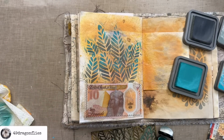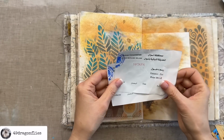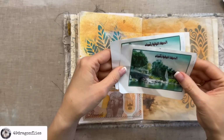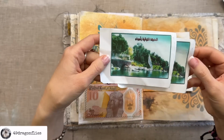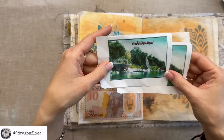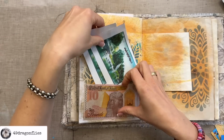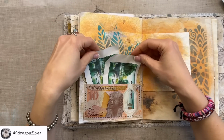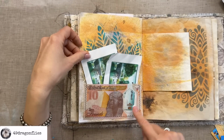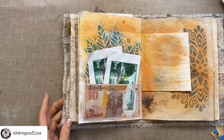I'm good with that. So into this pocket, I'm going to put these two tickets from the botanical island in Aswan. Obviously you get to that island by crossing the Nile River with a little boat. So that was very cute. Let's add those here. We have a little window here. I still think it's incredible. I might add some more things here.